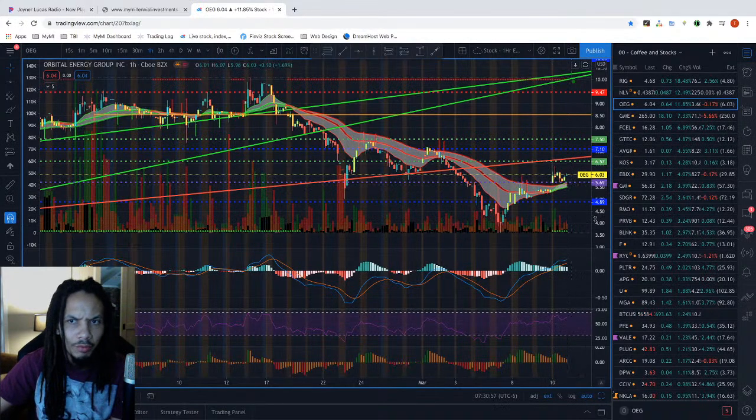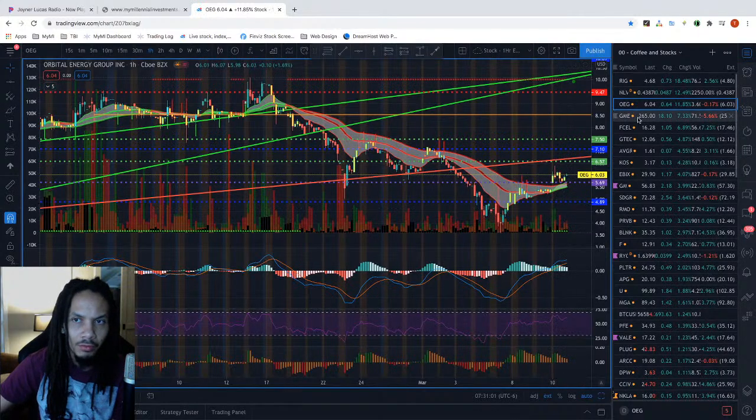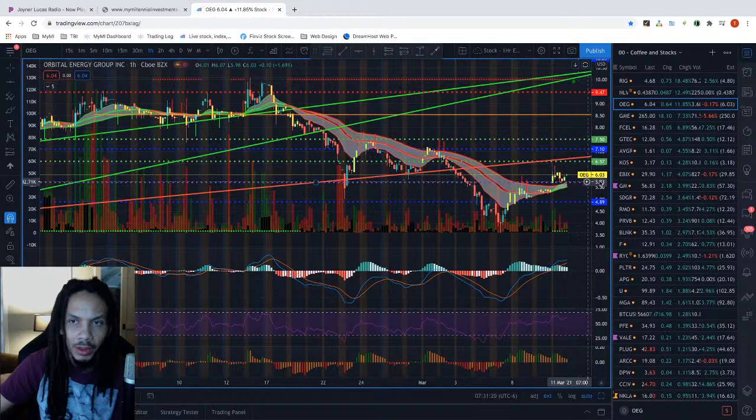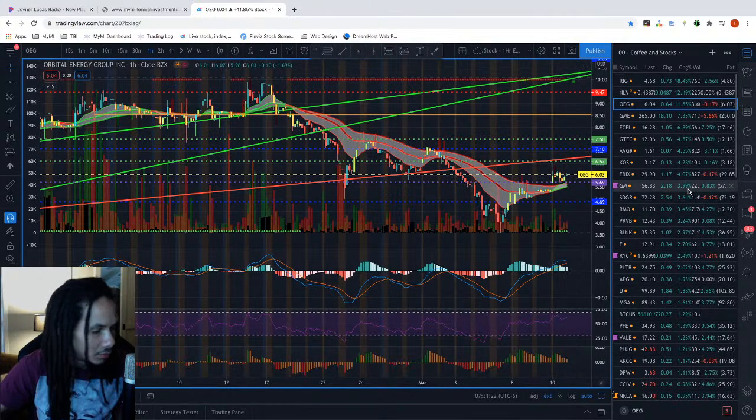But if I were to get into OEG, I'd want to get back above the 657 before I would feel comfortable with letting it just continue to run. And then ultimately, I know we had this blue line here, but I'm looking at the 750s beyond that point.